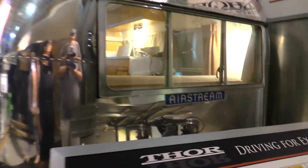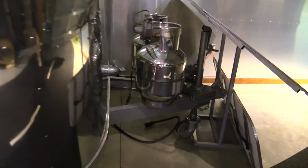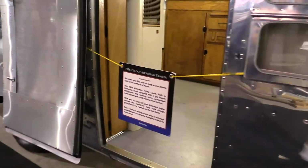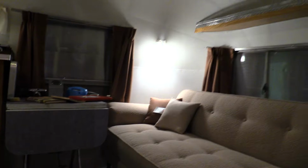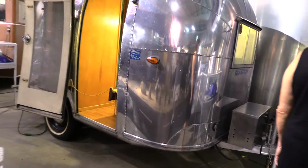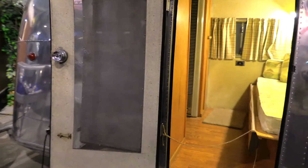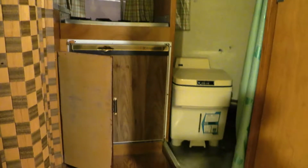Okay, and here's a nice polished Airstream. Wow. Even the propane tanks are polished. 1958. Beautiful. All right. Another 1958. This is just a little small single axle. Just a bed. Bath.